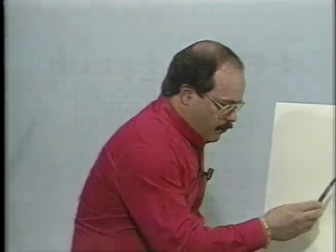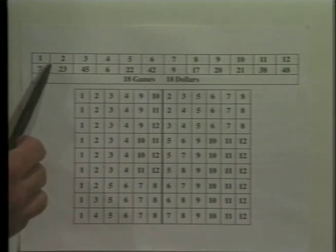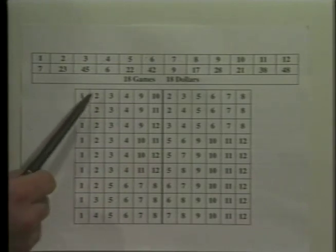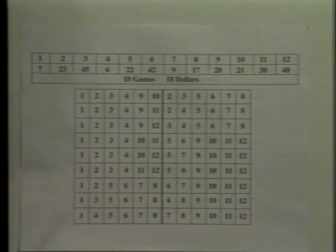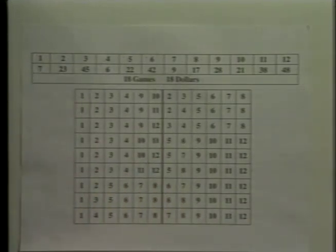Now that we've showed you how to start the chart, we want to show you how to fill it out completely. With this particular chart, you're going to substitute each number under the appropriate box. Number 1 will always be 7. Number 2 will always be 23. Number 3 will always be 45. 4 will be 6, and so on.